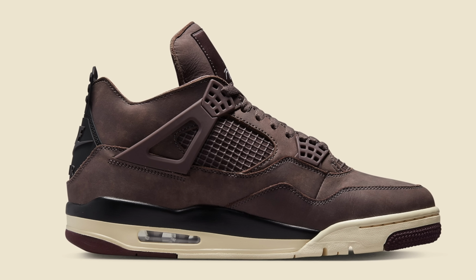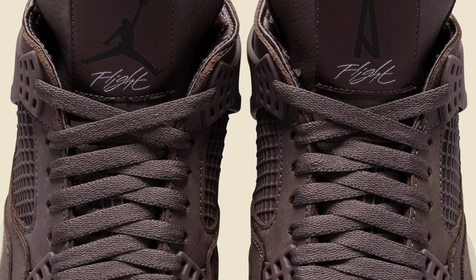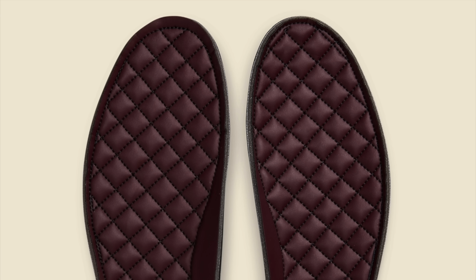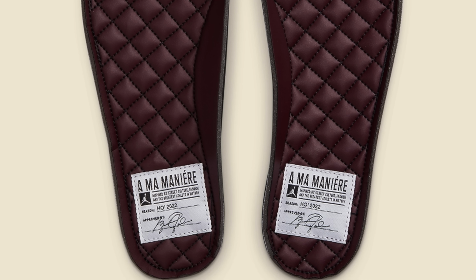So the upper of the A Ma Maniere 4s comes in this washed out purple nubuck, which looks very clean and also features this unfinished edge. You've got this really cool sort of metallic button detail towards the heel on the lateral side, which I think adds a nice little pop of interest. And then you've also, of course, got that quilted sock liner, which makes the shoe feel that much more premium than the materials already do. Because honestly, from what I can tell, it looks like they did genuinely use some really nice materials on this shoe.